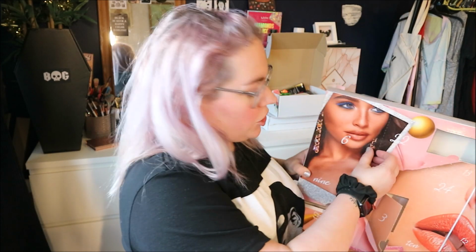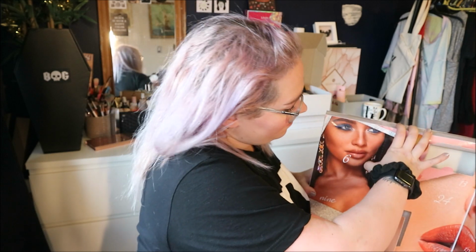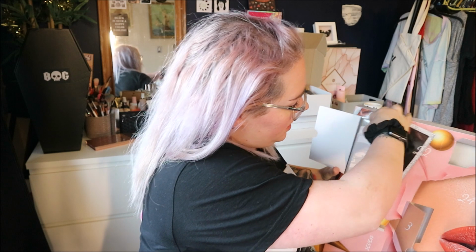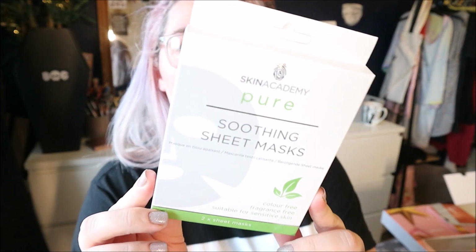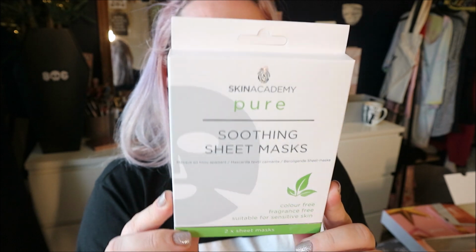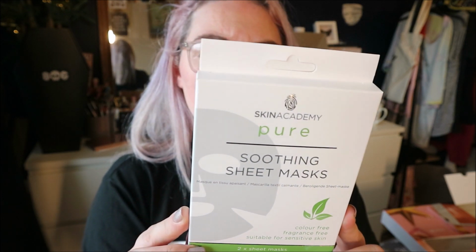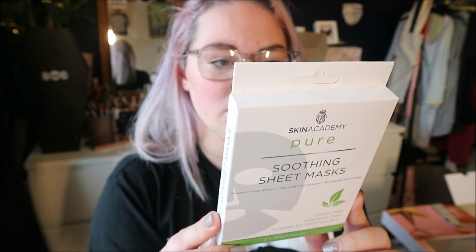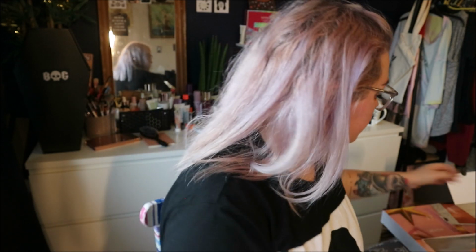Number 6 is a huge one up here. Ooh, Skin Academy Soothing Sheet Masks. 2 sheet masks in here. These are cruelty free. They've got the bunny on the back. These look nice. Skin Academy Pure Soothing Sheet Mask works as a soothing agent for skin, leaving your face fresh, purified and revitalised. Lovely. We all love a sheet mask.